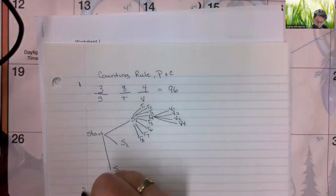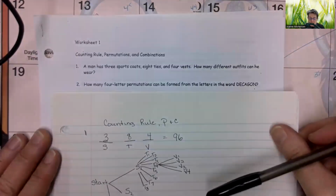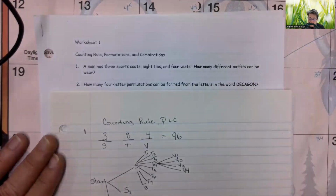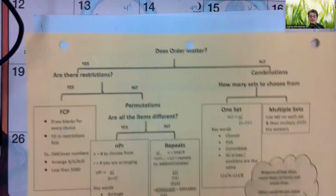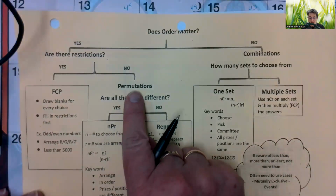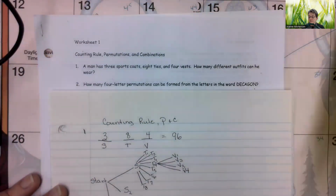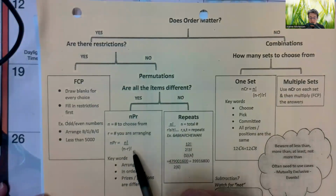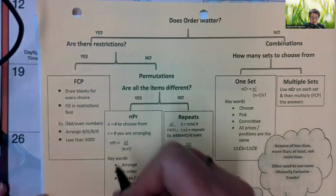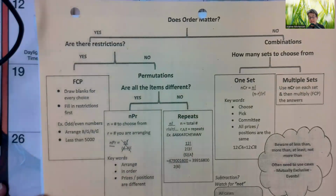Question number 2. Question number 2 says, how many 4-letter permutations can be formed from the word decagon? Okay, how sweet is that? It says permutations. Boom, I'm already here. Are all the items different? Okay, so if I look at decagon, there are no letters that are repeating. So then I can do nPr. And because everybody has a calculator that has the magic nPr button, I don't have to write out the formula.